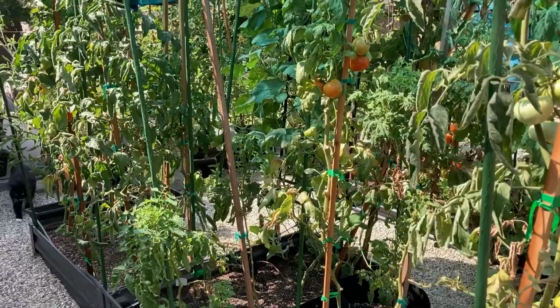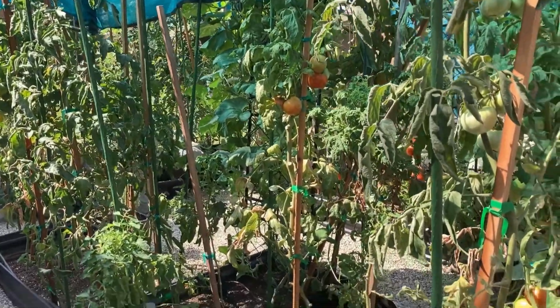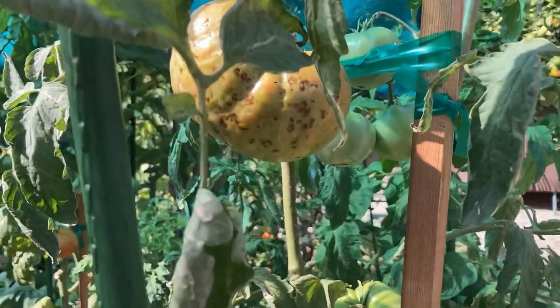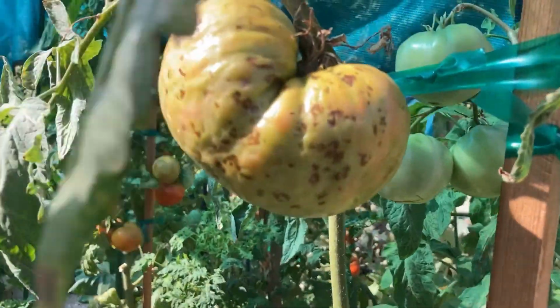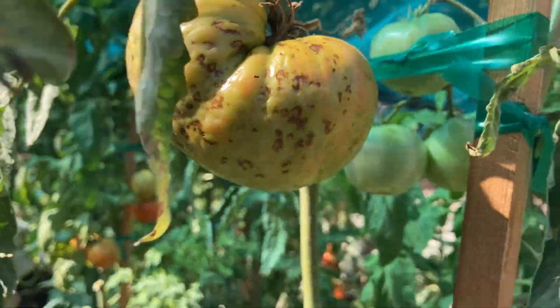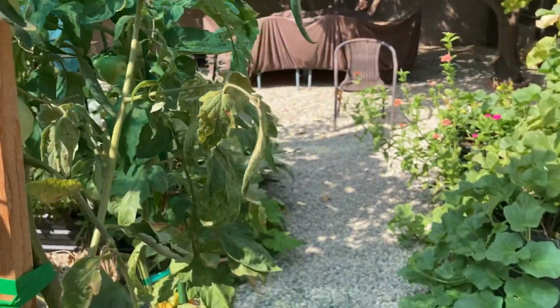I have got a lot of tomatoes here, I see. I was a little worried that there would have been a big bonanza while I was gone with nothing left when I got home. I do not know what went wrong with this one. It's been brown and splotchy for quite a while. I don't know that I want to eat that.